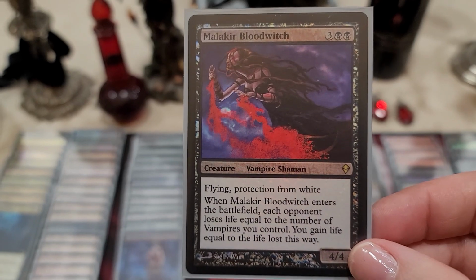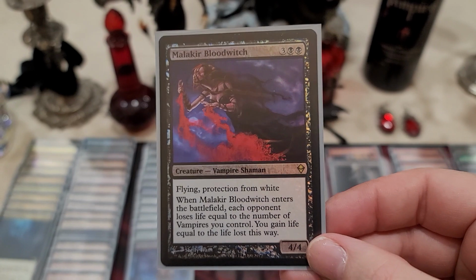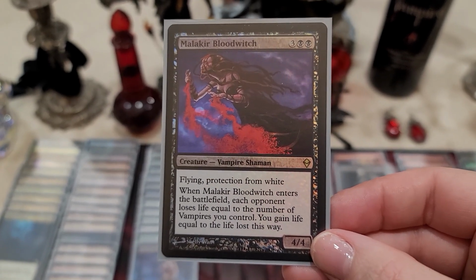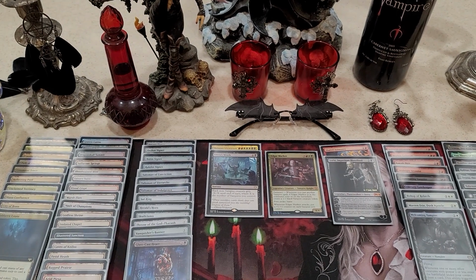This one, of course, is Malakir Blood-Witch. She has flying and protection from white. When Malakir Blood-Witch enters the battlefield, each opponent loses life equal to the number of vampires you control. You gain life equal to the life lost that way.